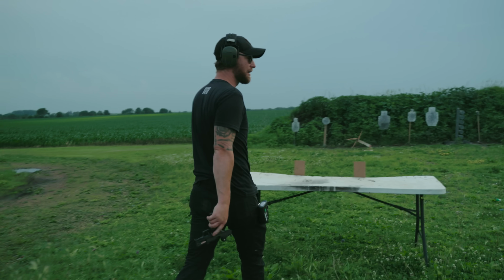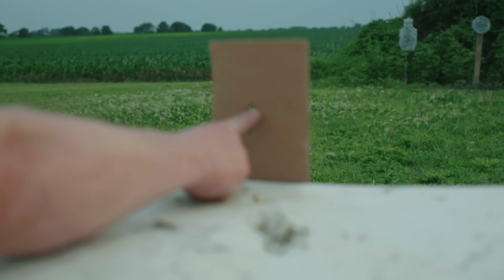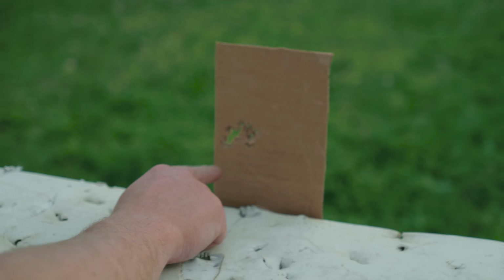Honestly, it didn't feel that much different. This one started to open up a little bit as I sped up, but slowing down, I was keeping them kind of in the same spot. This is me kind of speeding up. Same thing over here. I think the Glock was a little bit tighter.